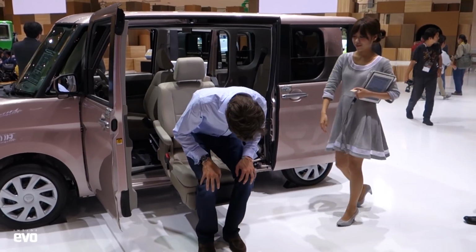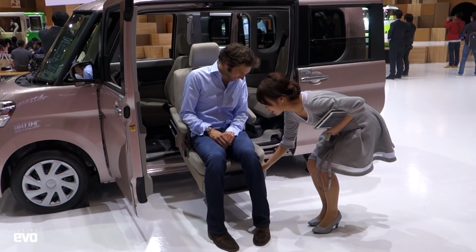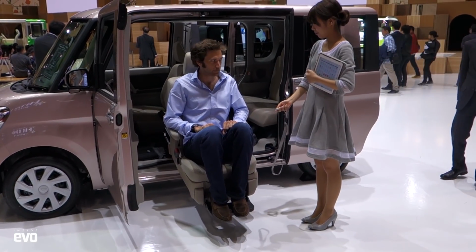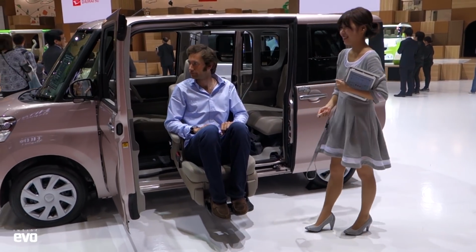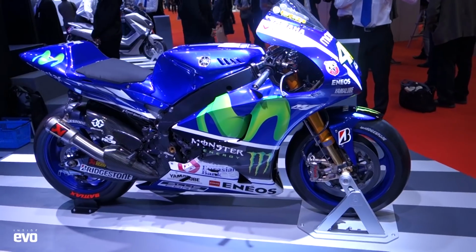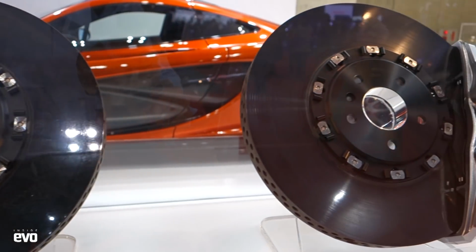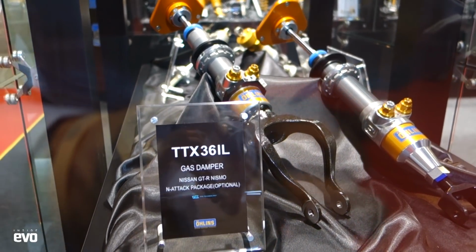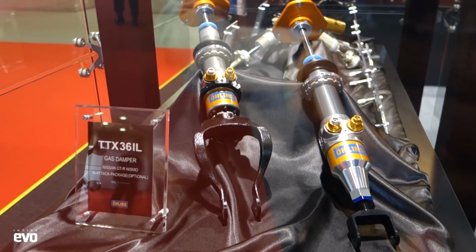Elsewhere, what else did we have? There was all sorts of random stuff. It's an amazing place. It's quite an odd show. At times it would be very quiet in the halls, and then there was something where I sat on a chair and was then put into the car, at Daihatsu, I think. It must have been something mobility wise. You can probably see pictures of that now. That was quite fun. Lots of motorbikes, obviously. Things like the Akebono brakes that you'll see on the McLaren P1, they had a stand there. Öhlins had some beautiful dampers, some Nismo ones that were there, but also for motorbikes and rally cars and all sorts of things. So it's nice to see that stand was just some very cool stuff.